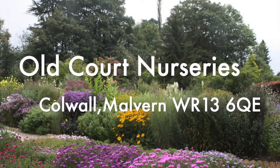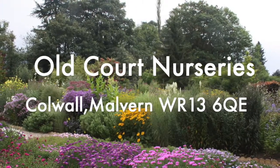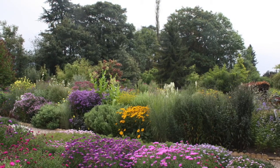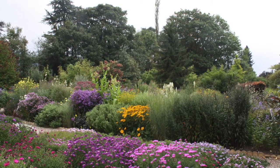All of the images were taken at Old Court Nurseries, Colwall, Malvern. Check out their website. They hold a national collection of Starworts.